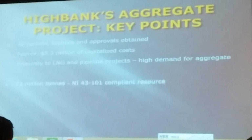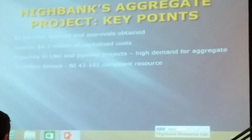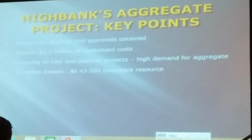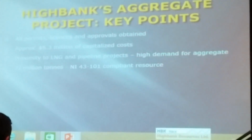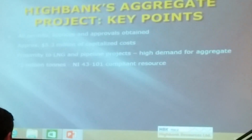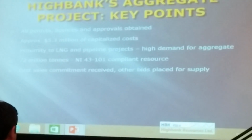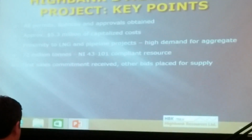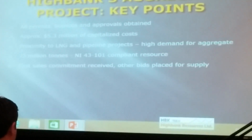As I say again, the proximity to the LNG and pipelines. There's a number of proposed gas pipelines that are going to be coming right down past our deposit to feed the LNG plants. So with more work, there's more gravel for us to provide in our backyard. We have 72 million tons, and just taking the average price of gravel aggregate going in the area of $30 a ton, you're looking at a $2 billion asset value to our deposit, and that's what's 43-101 compliant.